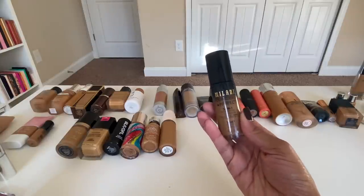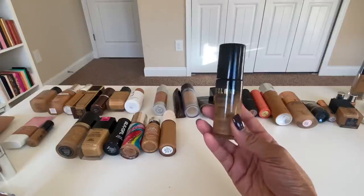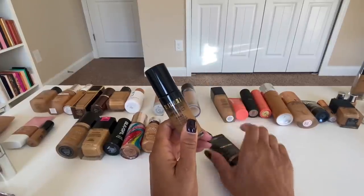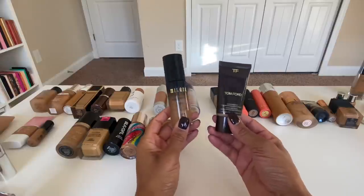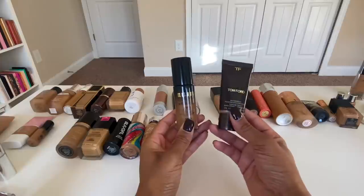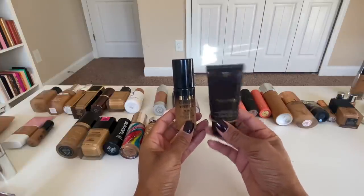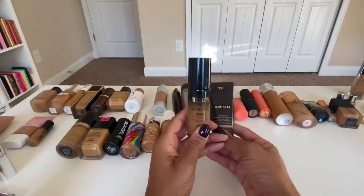Milani Conceal Plus Perfect 2-in-1 Foundation, shade 10A1 Caramel. This is a beautiful foundation. I actually did a dupe video against the Tom Ford Waterproof Foundation Concealer, and this is a really good dupe for this one. This is one of my favorite foundations. Actually, let's finish talking about this one and we'll go to that one.